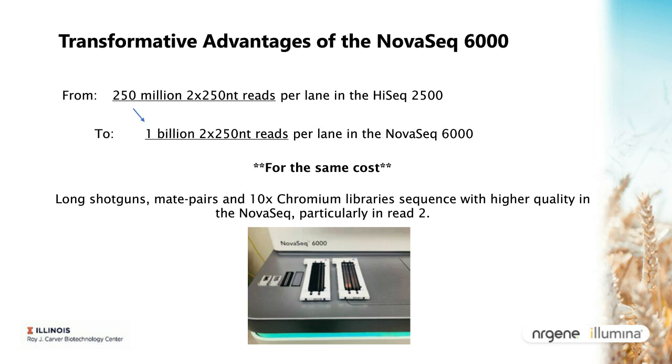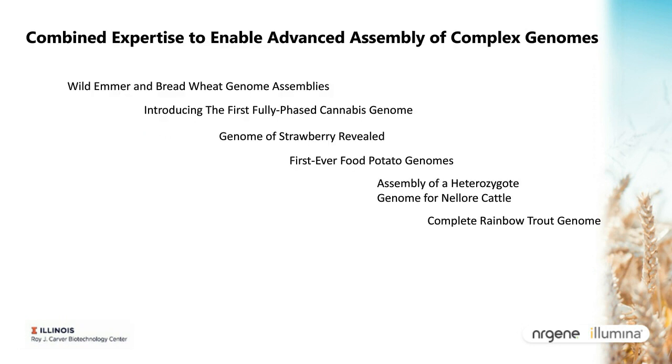So what we have here is a perfect example of a partnership between us, an academic facility with expertise in library construction and high-quality sequencing and also customer support, and Enagene, a private company with cutting-edge knowledge in computational tools for the de novo assembly. And the result of this has been the assembly of hundreds of high-quality genomes. With that, I will turn over to Guy for the summary of the presentation, and I will be glad to answer questions in the Q&A session.